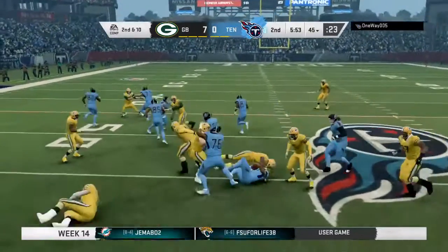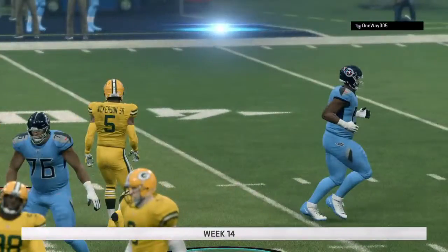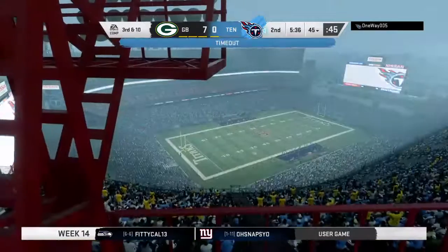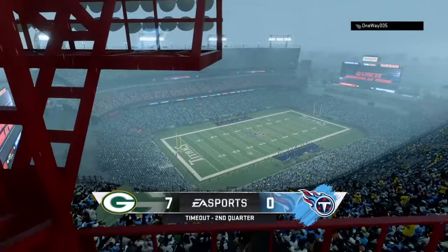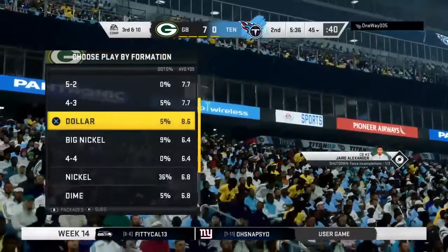This is Henry. And running room scarce here. He's going to be stopped in his tracks at the line of scrimmage. Back-to-back stops make it 3rd and 10. Now Tennessee going to use the 2nd of their timeouts. So as they take it over, we step aside.